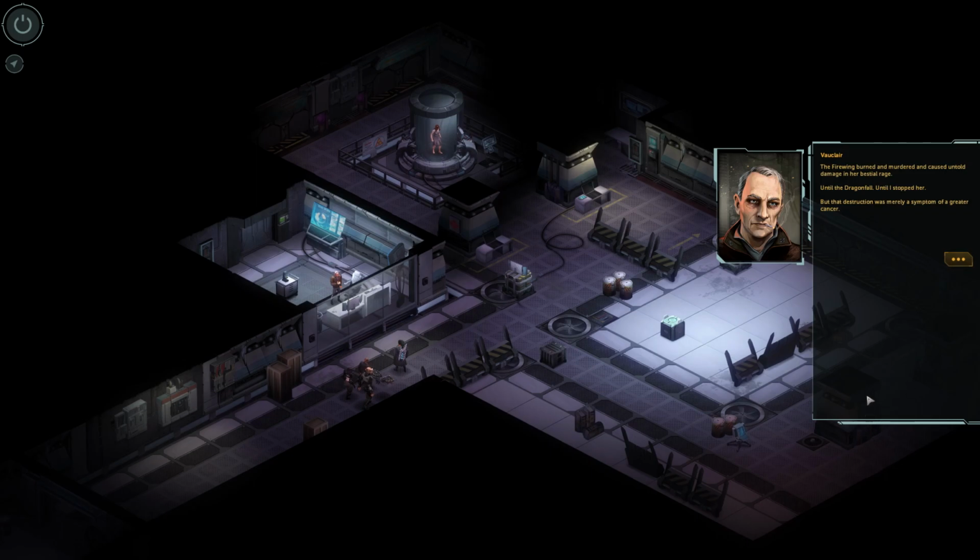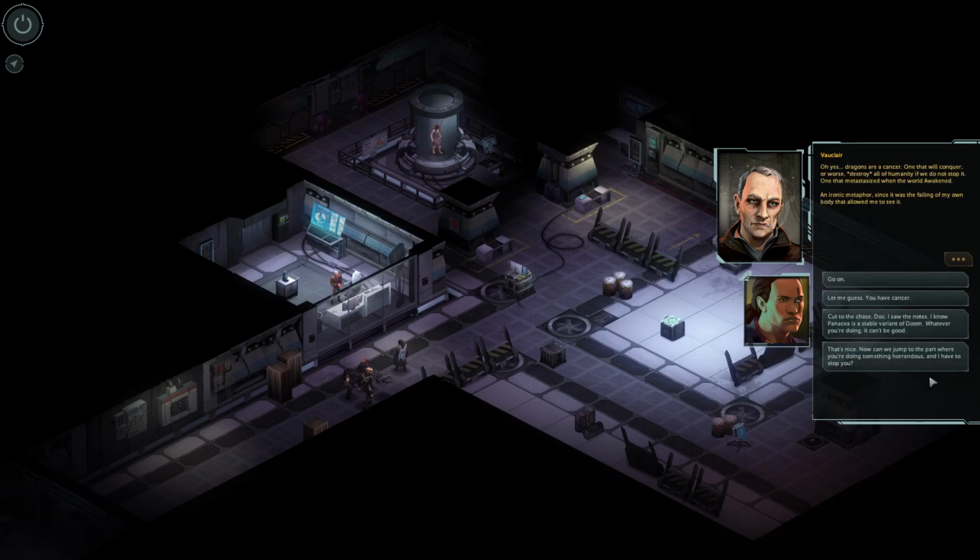The Fire Wing burned and murdered and caused untold damage in her bestial rage, until the Dragonfall, until I stopped her. But the destruction was merely a symptom of a greater cancer. First Wing wrought destruction with fire and claw. The dragons of today, Lofri, Dunzon, Saladin, they kill and conquer with subtler tools. Deception, manipulation, corruption. He spits with disgust. They use us as pawns, playing pieces, puppets in their millennia-long machinations. Yes, dragons are a cancer, one that will conquer, or worse, destroy all of humanity if we do not stop it. One that metastasized when the world awakened. An ironic metaphor, since it was the failing of my own body that allowed me to see it.